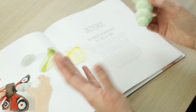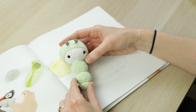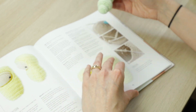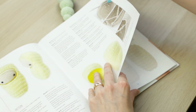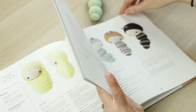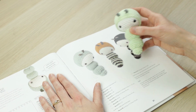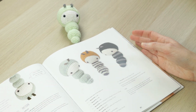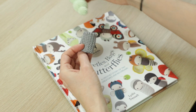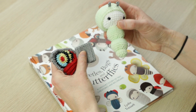Here we go. So what better than to review the book than to actually make something in the book, which is very unusual for me because I don't often crochet from other people's patterns. It gives you the instructions to make this adorable little caterpillar, which I won't show too much because I don't want to share the actual pattern. So it gives you the instructions to make the cute little caterpillar, and then the idea is you make a little body like this part here, that then fits over the caterpillar, and it has butterfly wings connected to it to turn it into a butterfly.